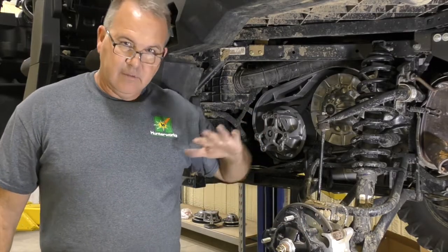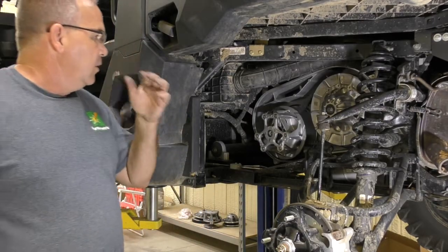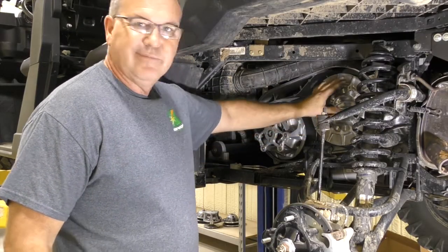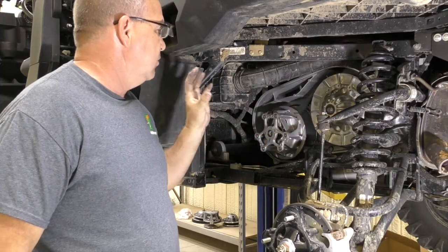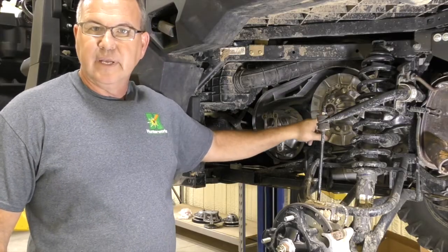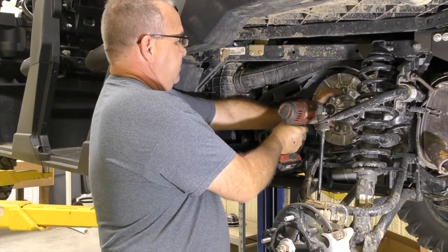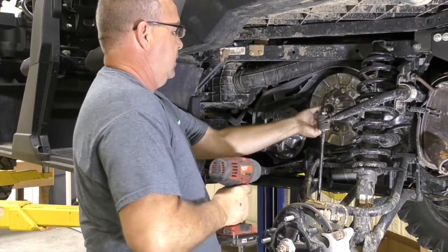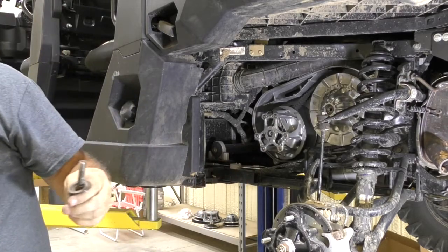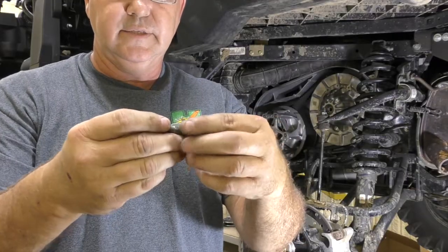Okay, so we know that we're out of alignment. What do we do about it? Pretty simple, actually. You can do this on the belt several ways. You can go ahead and take it off now. I don't really do that, so I'm going to do it my way. There are some shims behind this bolt, and as they say, a picture's worth 1,000 words. So let's get our secondary bolt off. 15 millimeter. All right, now there's a bunch of little shims here. Make sure that you get them all. Okay, mine has 6 shims.